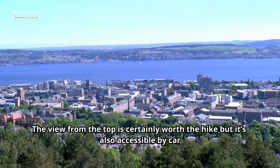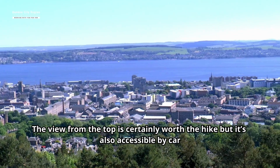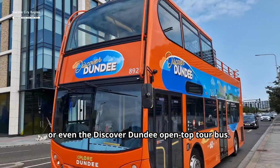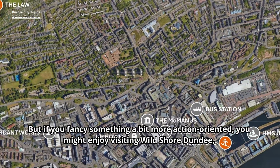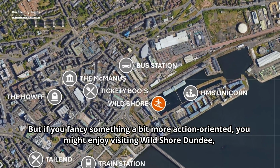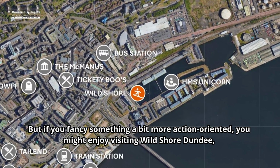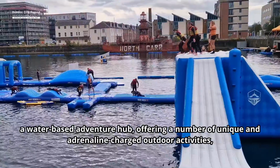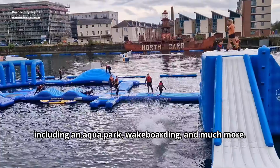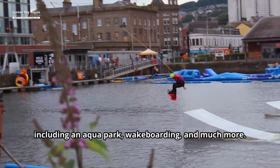The view from the top is certainly worth the hike, but it's also accessible by car or even the Discover Dundee open-top tour bus. But if you fancy something a bit more action-oriented, you might enjoy visiting Wild Shore Dundee, a water-based adventure hub offering a number of unique and adrenaline-charged outdoor activities, including an aquapark, wakeboarding and much more.